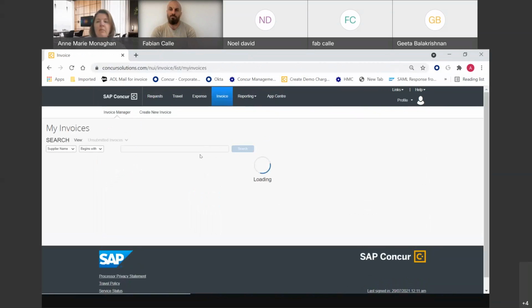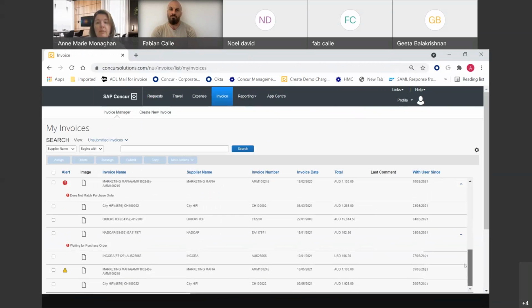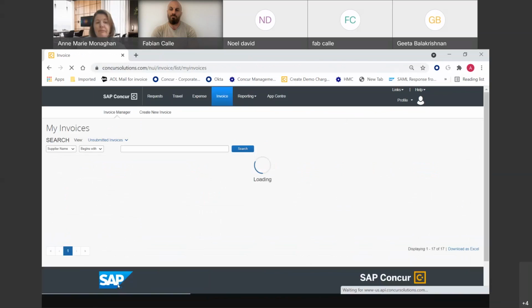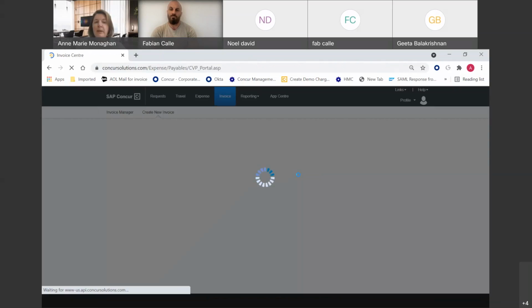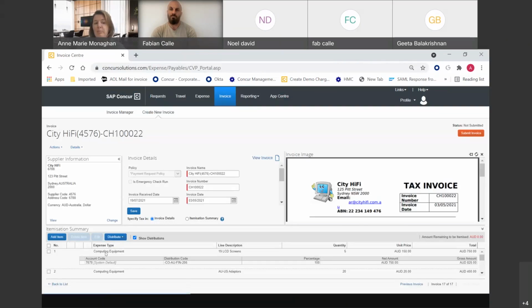But the last invoice that I should have received was the one that we were looking at an AP level. So if I go into City Hi-Fi, at this point, because it's been allocated out to myself as an individual, it's picked up my default accounting string. So you notice now, while previously we had allocated computing equipment as the expense type, it now has a distribution code against it. And that distribution code's been allocated to the individual line items.